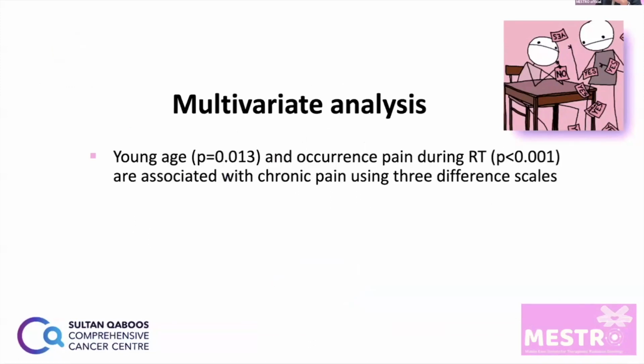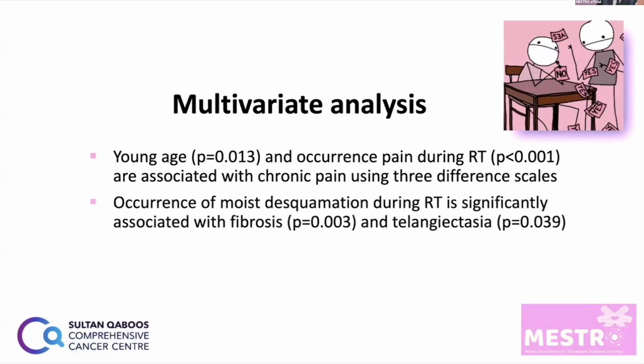But very interestingly, on the multivariate analysis, we learned that young age and occurrence of pain during radiation are associated with patients that will have chronic pain, have a miserable quality of life. The occurrence of moist desquamation during radiotherapy is significantly associated with telangiectasia and fibrosis. So we confirm Lila's discovery that acute side effects are correlated with long-term side effects.